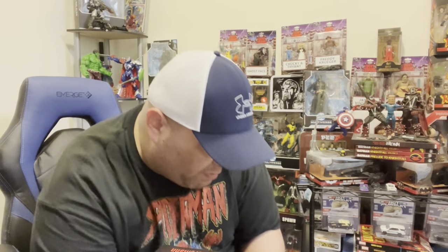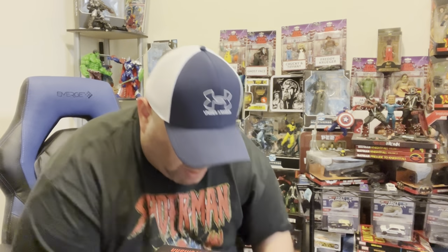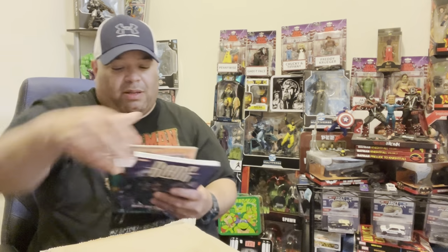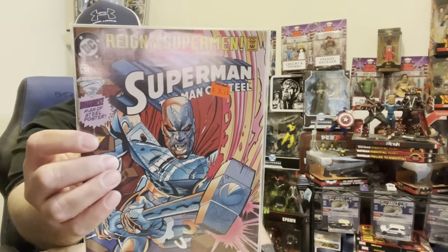I also picked up some comics while I was there. You know, what's the use of going to a comic book shop and you don't pick up some comics? So what did I pick up? I picked up Superman: Man of Steel, which I've been trying to find these comics for a while, because one of my favorite books was The Death of Superman, and the new Superman they came out with after, so I've been trying to find that.